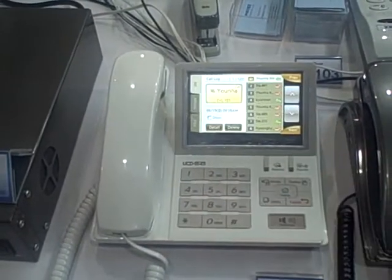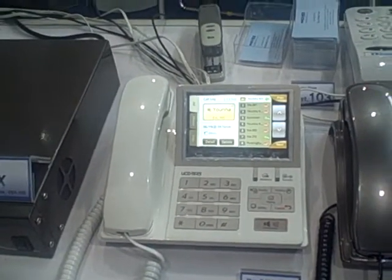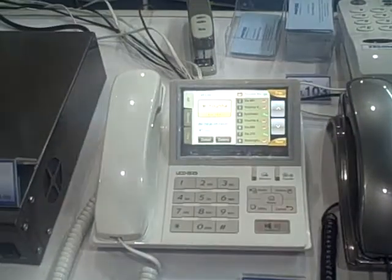And how much does a phone like this cost? It depends. Retail price? Yeah, retail price about over $200 US. $200 US.